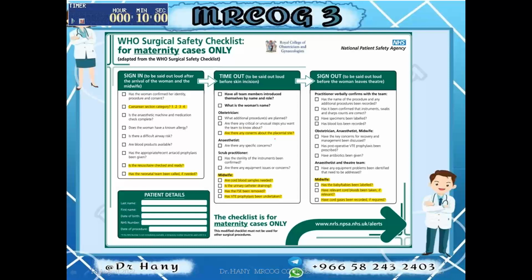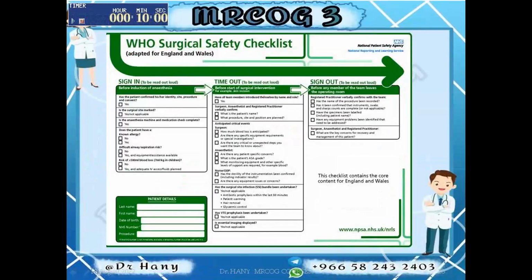I have two lists, one for gynae and one for maternity. This is the one for maternity, where there will be the cesarean section, category 1 or 2 or 3, and the baby. Was the pediatrician informed or not? The placental site. The baby blood group, the baby label, whether the cord blood was sent or not. So this will be the modification between the gynae WHO checklist and the maternity and cesarean section one.